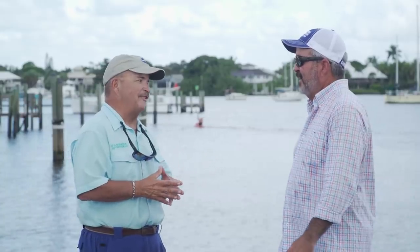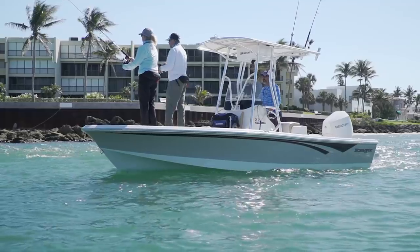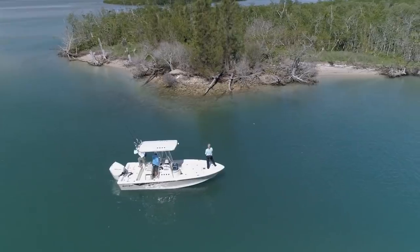Yeah, it's hard to believe it's been 50 years since Ranger first started building bass boats, but they made a seamless transition into bay boats. This 2260 is a perfect example of that.